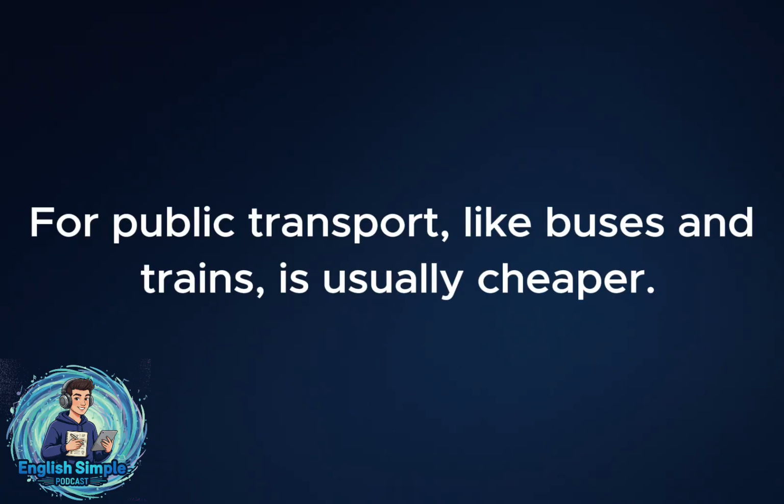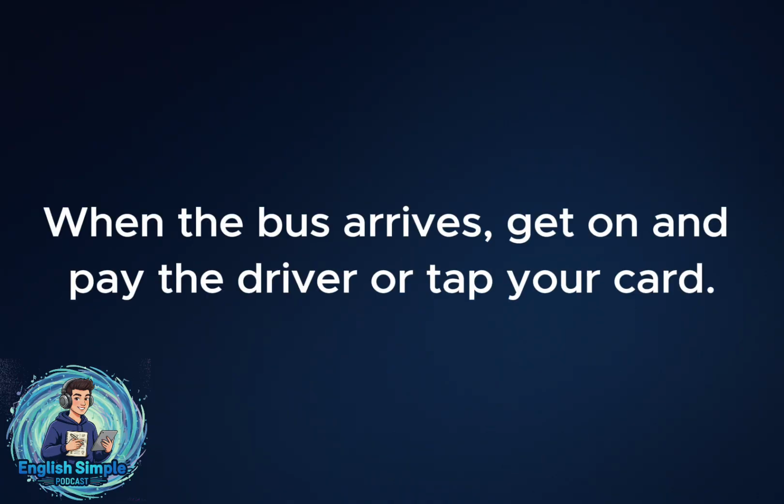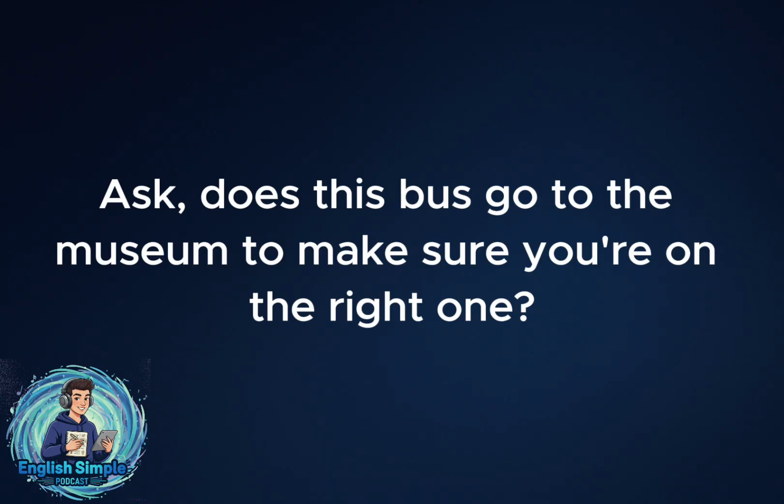Public transport, like buses and trains, is usually cheaper. To use a bus, find the bus stop and check which buses stop there. When the bus arrives, get on and pay the driver or tap your card. Ask, "Does this bus go to the museum?" to make sure you're on the right one.